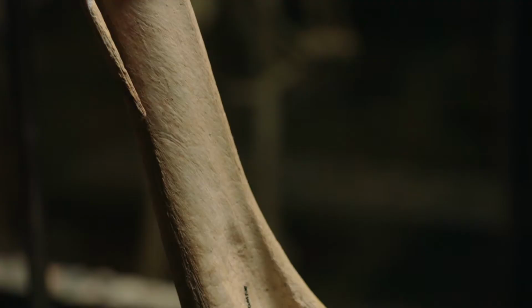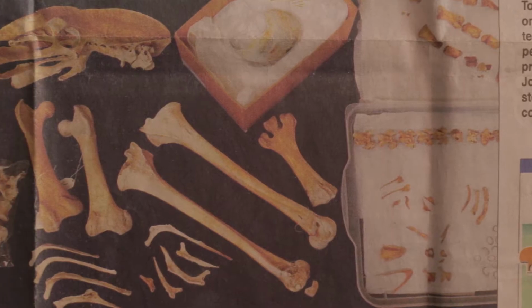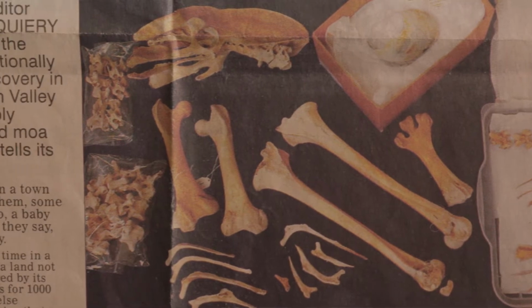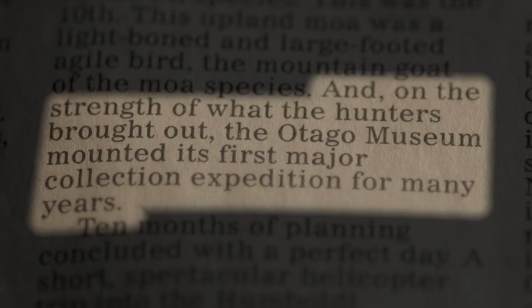We got back to Queenstown and went round to see Josh's dad and showed him these bones that we had. He quickly told us, call the Otago Museum. A guy with white gloves turned up to inspect the bones, and he packed them away and took them back to Dunedin. It was a month or so later that I got a late night phone call from the museum telling me how significant this find was and that they wanted to make an expedition. So significant, in fact, that they hadn't done an expedition in nearly 30 years.